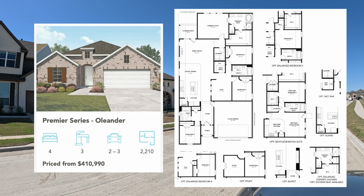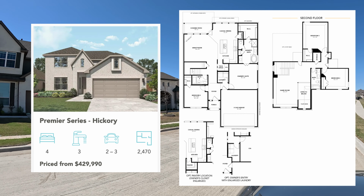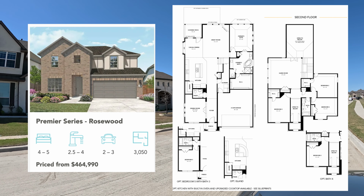Then their biggest 1-story plan is going to be the Oleander, 4-bed, 3-bath, 2,010 square feet, starting at $410,000. Their smallest 2-story plan is going to be the Hickory, 4-bed, 3-bath, 2,470 square feet, starting at $429,000. Their biggest 2-story plan is going to be the Rosewood, 4 to 5 bed, 2.5 to 4 bath, 3,050 square feet, starting at $464,000.